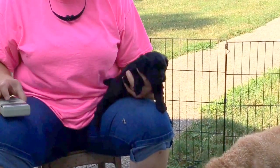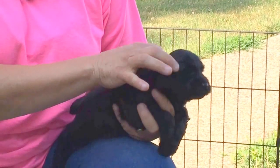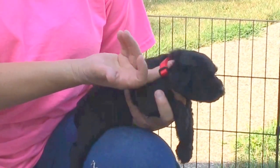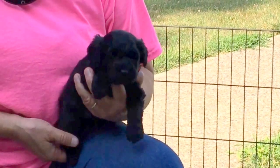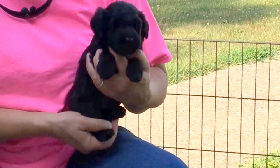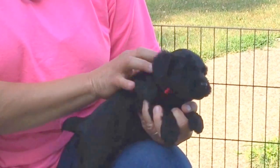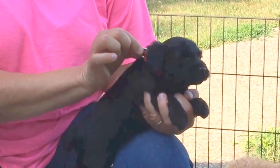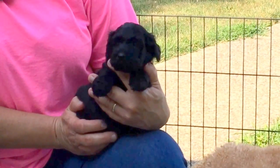4434 is the microchip number on here. This is another black male. He's got a red collar right there. And that'll be on till they go home. And yes, they do go home with their collars on. I do not have leashes, but I do send them home with a collar. And yes, these collars have a leash loop on it. So there, you get a good close-up picture.